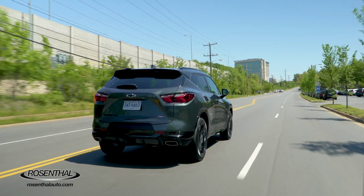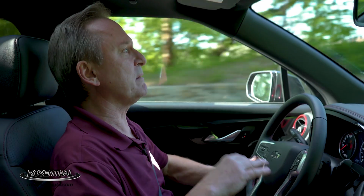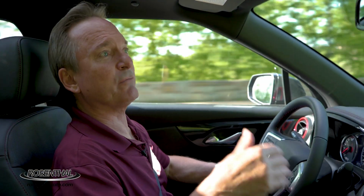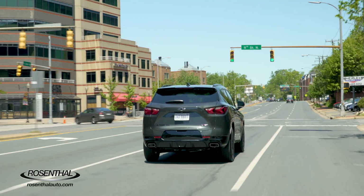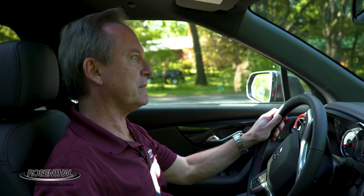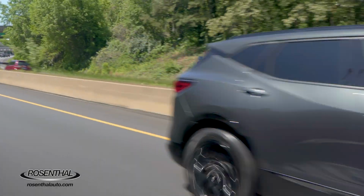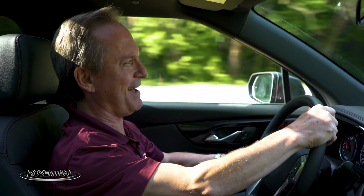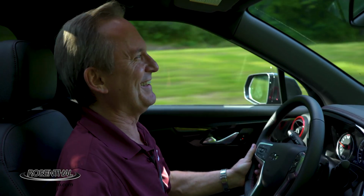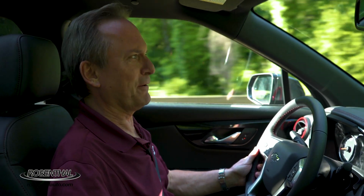All right, finally get a chance to cruise around town here a little bit. And I love the commanding view of SUVs. It just gives you such a feeling of confidence on the highway. And of course you have a higher ground clearance as well. So that's always a plus. Let's check out the acceleration, shall we? Whoa, come on. Okay. It's adequate. Very adequate.